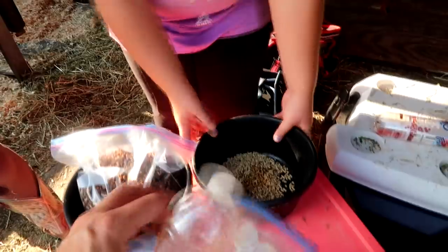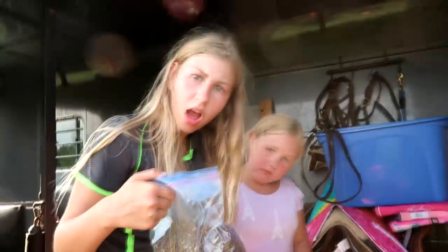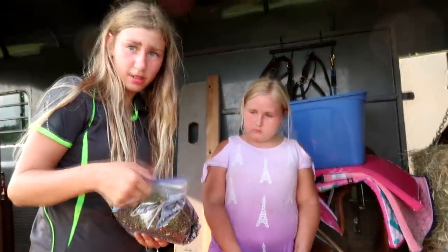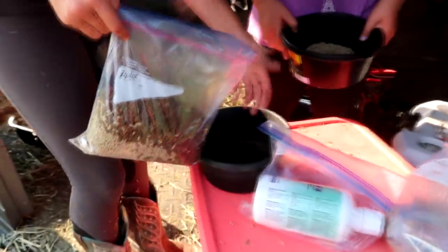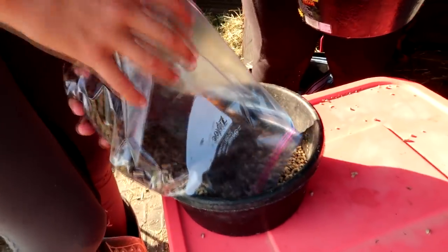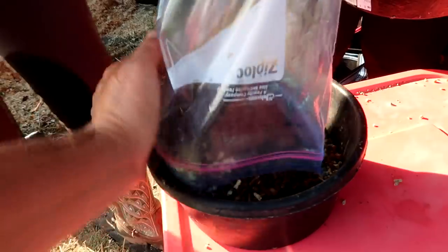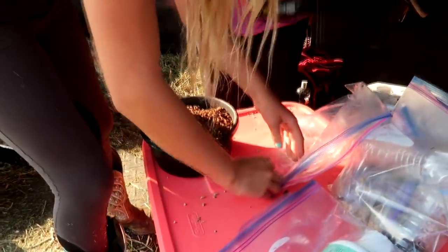Okay. I'm gonna take Storm's hay out. Probably never ever see more happy kids to feed their horses. Okay. How much? He gets the whole bag. Seriously? Yeah. So I can rip this bag. No, don't rip it. Mom, I got it. Oh dear. We did not bring a big enough bag.